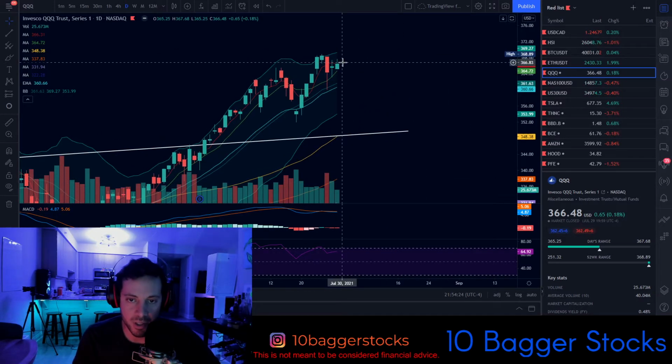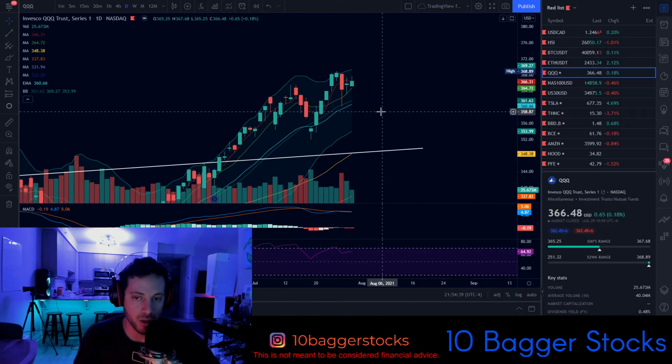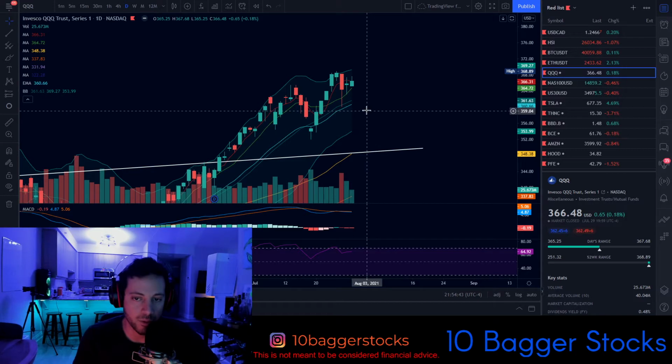Now we have a little bit of a lower high that looks to be being set here, because after this rebound right here, thus far, we're getting a red day tomorrow. So it looks like we're setting a lower high. The question is, will we break this support level and set a lower low? And if that happens, that could at least be a temporary red flag.